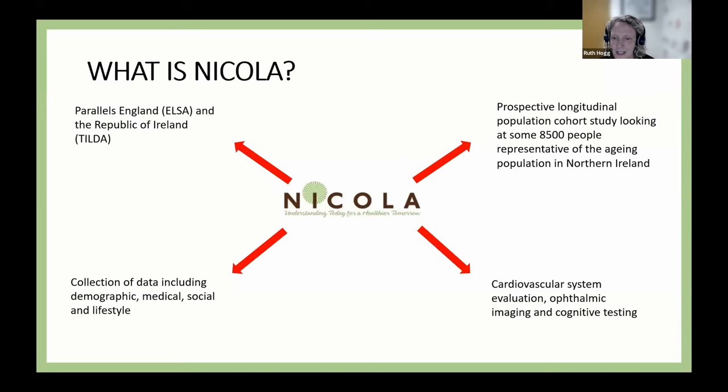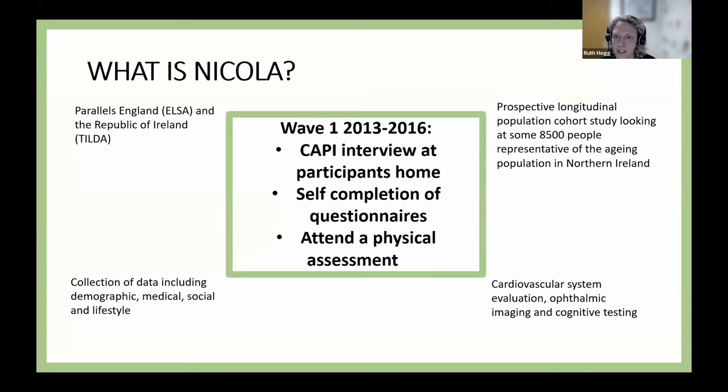histories, social histories, lifestyle, economics, and we are interested in things like cognition, so how the brain is aging, the cardiovascular system, and then in NICOLA, which is slightly more novel compared to the other studies, we've got quite a strong eye component. Because of some of the research strengths in Queen's, where we've got an active vision and ophthalmology research group.